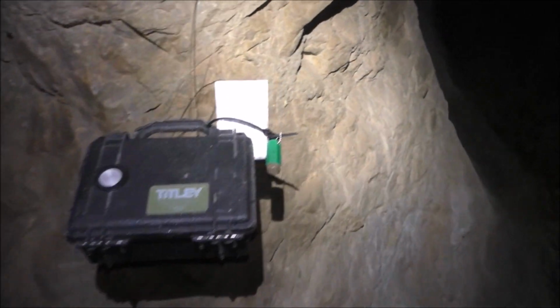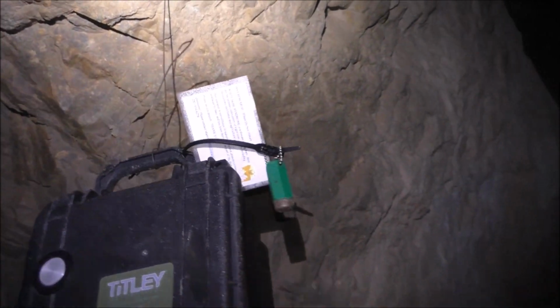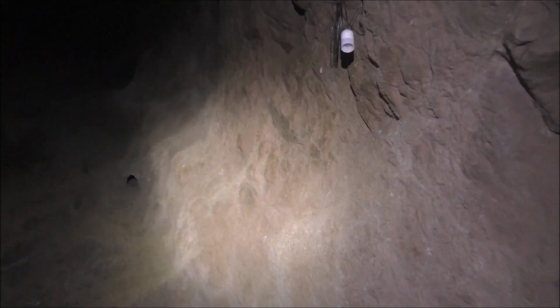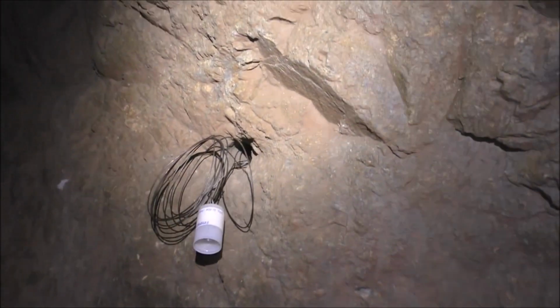So here's our bat logger. It hasn't been disturbed. It's pretty damp in here. Just the way we found it. And this is a humidity meter that will also be taken with this.